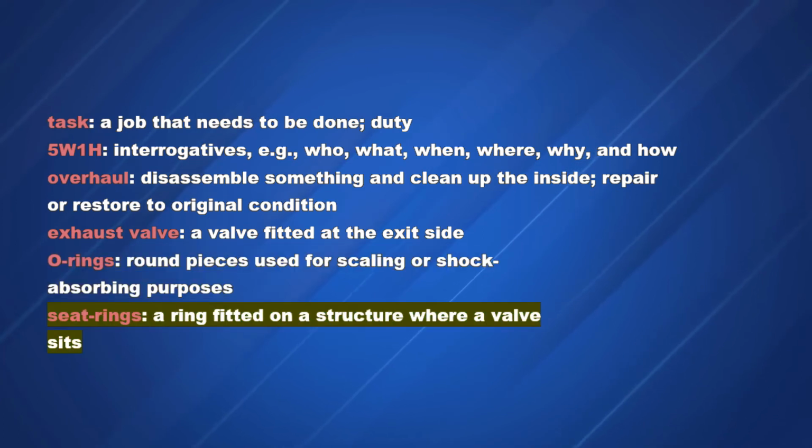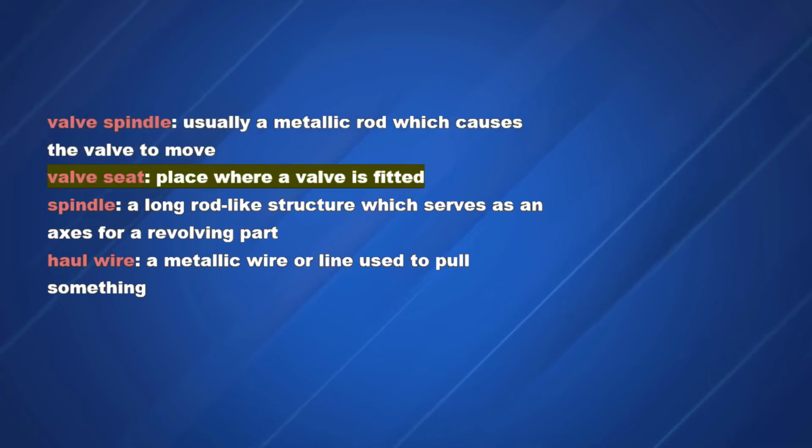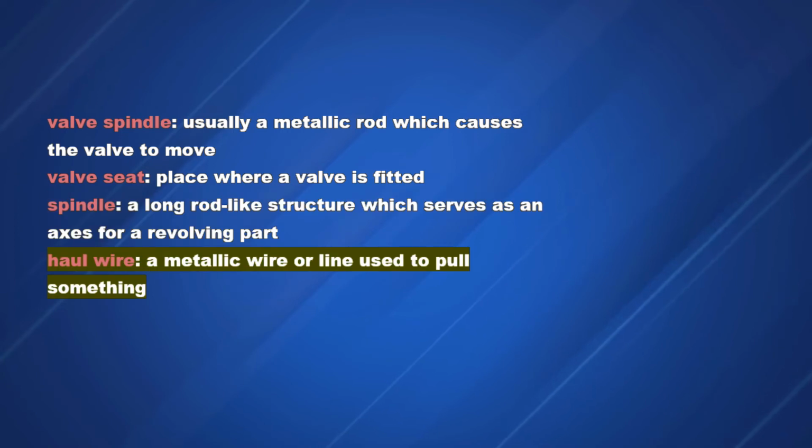Seat rings, a ring fitted on a structure where a valve sits. Valve spindle, usually a metallic rod which causes the valve to move. Valve seat, place where a valve is fitted. Spindle, a long rod-like structure which serves as an axis for a revolving part. Haul wire, a metallic wire or line used to pull something.